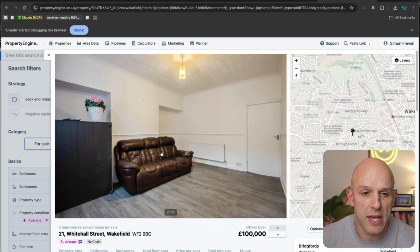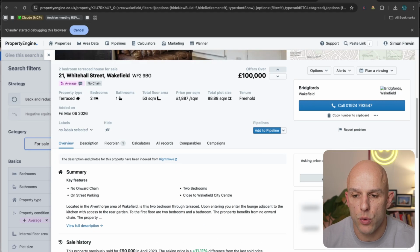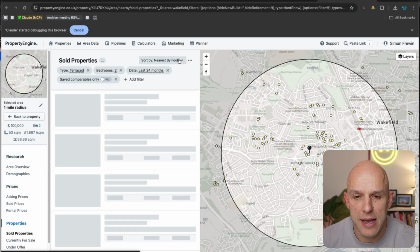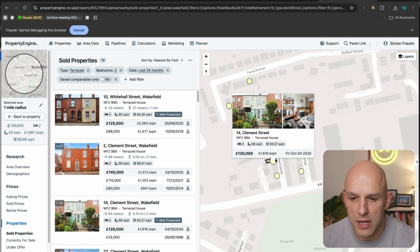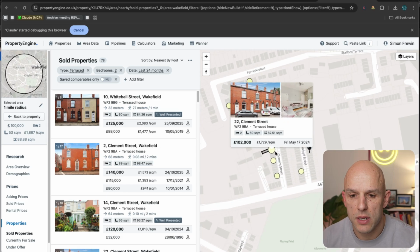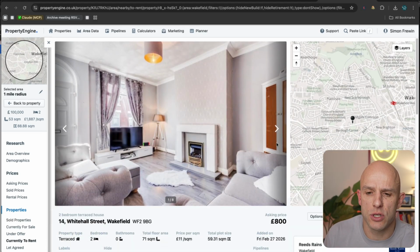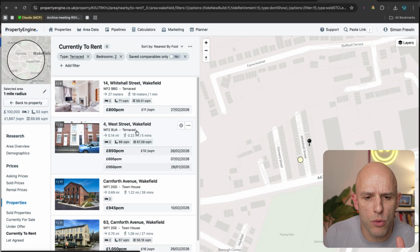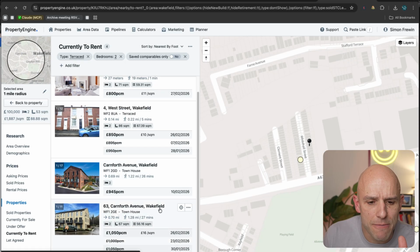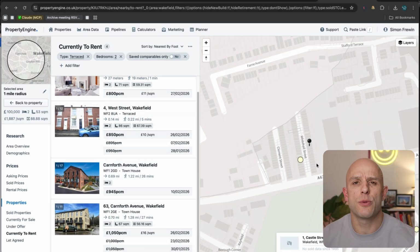So looking at this, we looked at this one in Wakefield, not far from me, currently on for £100,000. Say we did it up, which we might do, a nice one is there, 140. So it's going to be worth 140 when it's done up. And then I'm having a look on here. This is Property Engine, great piece of software, incredible. £800 a month rent. A few more for a bit more, but I think that's a good comparison on the street. £800 a month rent we'll get for this when it's worth 140.